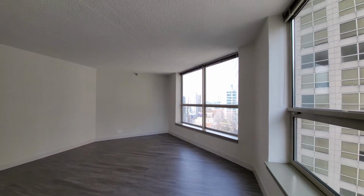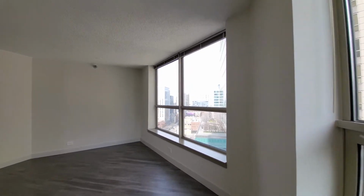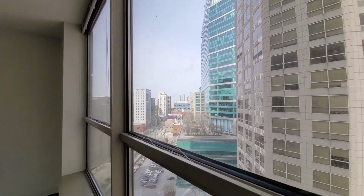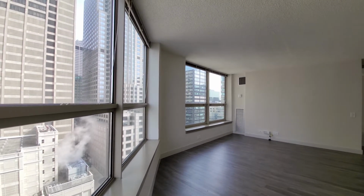Turn in for a look into a spacious, angled living dining area. Angled windows look out to the north. Plenty of space here to accommodate a variety of furniture. Windows have ledges to accommodate your plants.